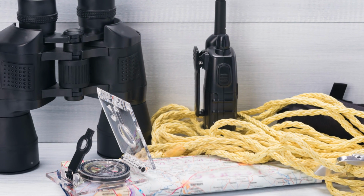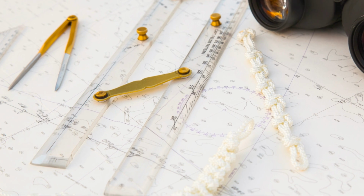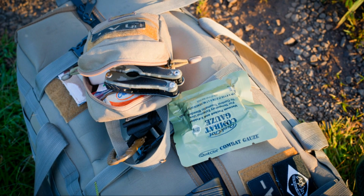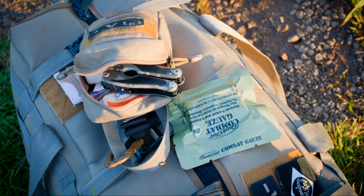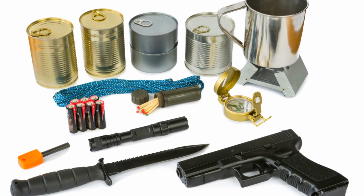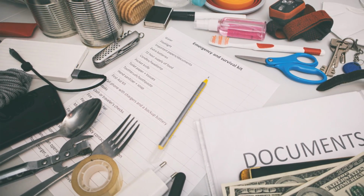GPS devices can fail, but knowing how to navigate with a map and compass is a crucial skill that could save your life. Why pack these? Because in a survival situation, being able to adapt to various challenges is key. Tools like a multi-tool and knife enhance your ability to improvise, while fire-starting tools and cordage allow you to create shelter and cook food.